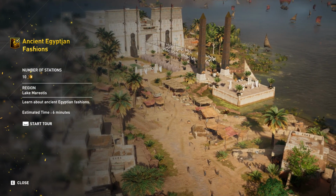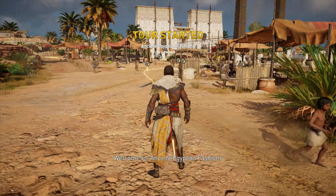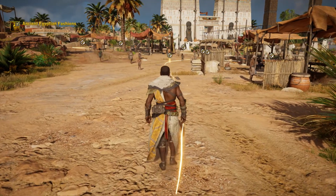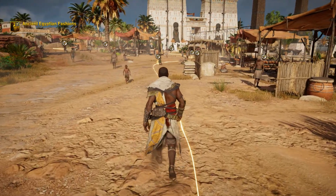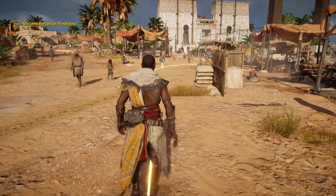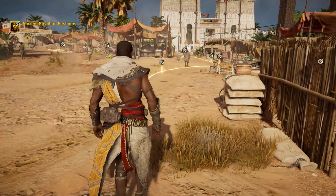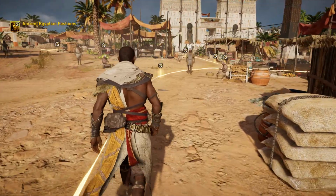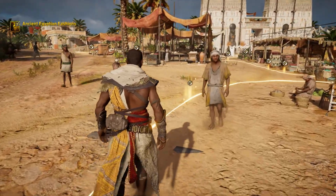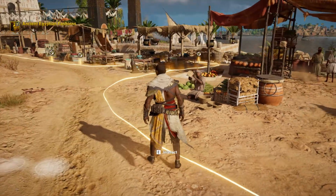Let's go ahead and get started with this tour. Welcome to Ancient Egyptian Fashions. Now, keep in mind that the majority of Egypt, other than the spots along the Nile River, is a desert region, so it is a very warm climate. So the adornments are going to be reflective of people that live in a very hot and arid area. So you're going to think of lighter clothing, stuff that's not going to retain too much heat, but also is pleasing to the eye.